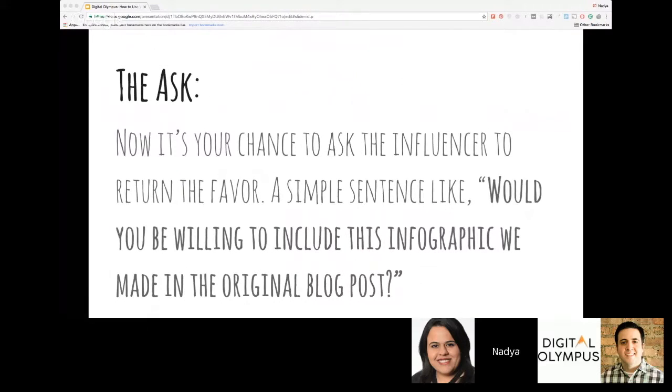And then the next part is the ask. Now that you've offered them something, you can ask the influencer for a favor once they've taken you up on your initial offer. You can choose to send the ask in a follow-up email after you're sure that they want your infographic, but that's not entirely necessary. You can keep it within the same email. But the point is to keep it simple and once again, make it seem like your request is tiny compared to what you're giving them in exchange. So we asked them if they would be willing to include the infographic we made for them in the original blog post with a simple attribution link back to us.